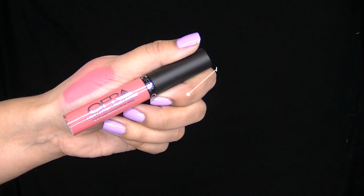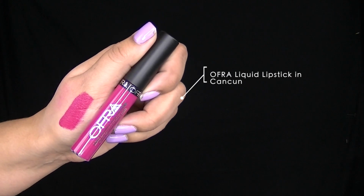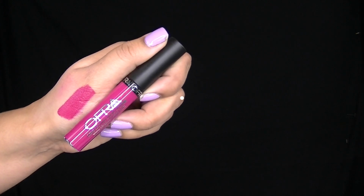And the texture of these are always super creamy. Doesn't feel like you're wearing anything on your lips. They don't transfer. I've always been very happy with the consistency and the wear of these liquid lipsticks. The other color that they came out with, but I've been super excited to see in person, this is Cancun. It's just a very beautiful, vibrant, dark pink, and I love it. I think it's so pretty.